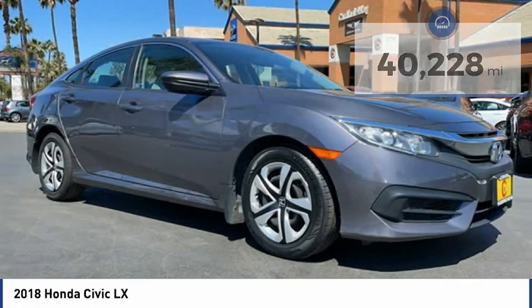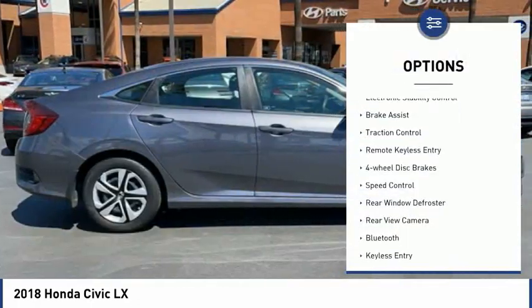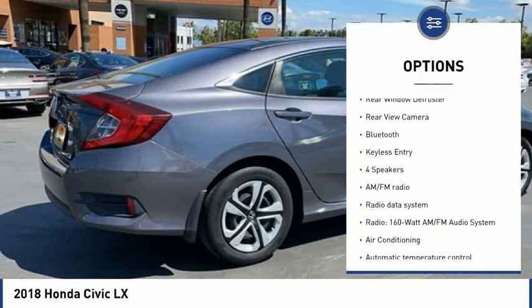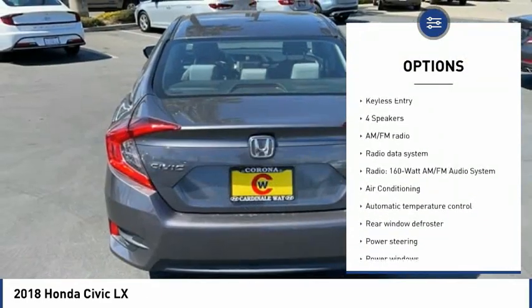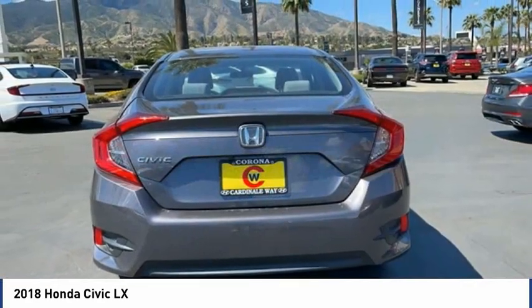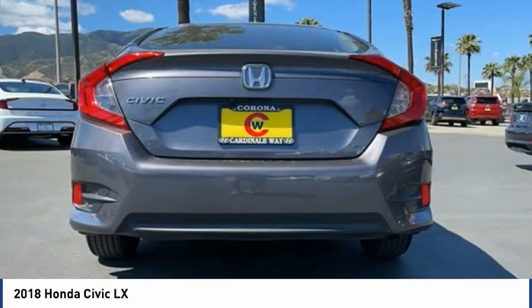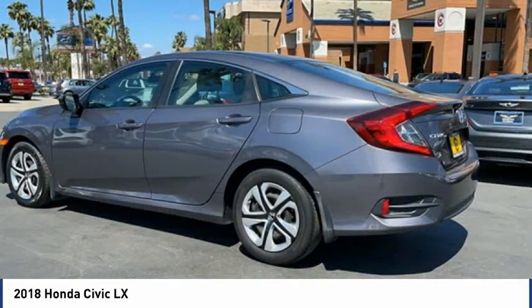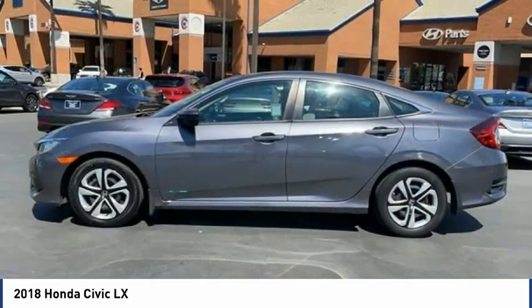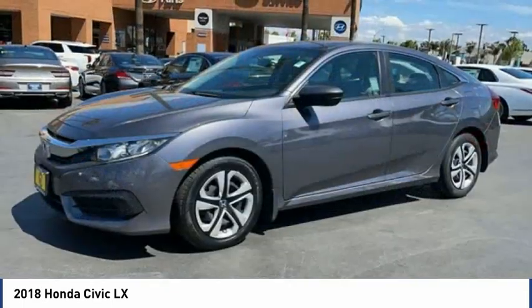Here are some of this vehicle's great options: electronic stability control, brake assist, traction control, remote keyless entry, four-wheel disc brakes, speed control, rear window defroster, rear view camera, Bluetooth, keyless entry. If affordable style and reliability are what you're looking for, this vehicle couldn't be more perfect. Drive it today.